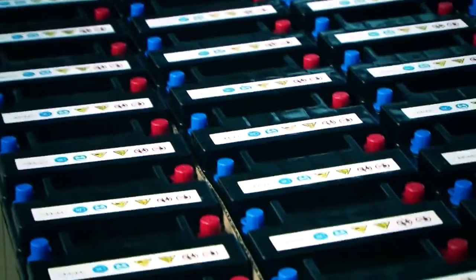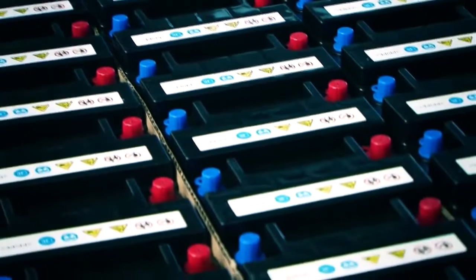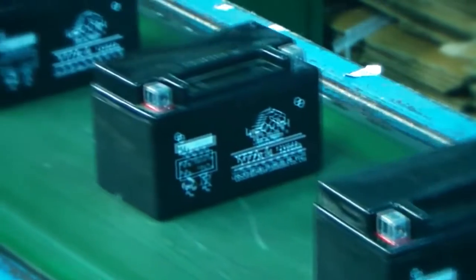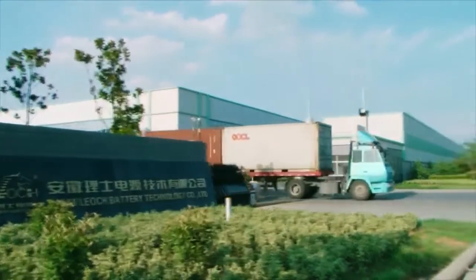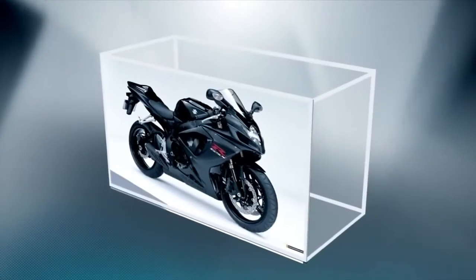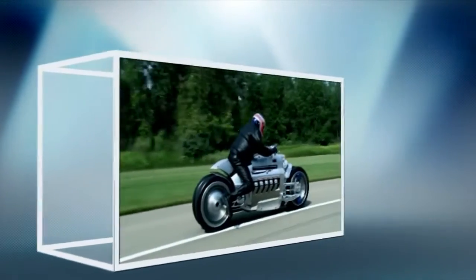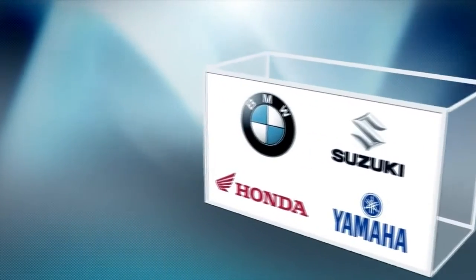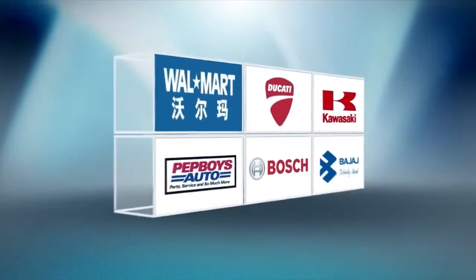The annual gross production volume exceeds 20 million pieces, and Leoch possesses the top punching machine and manufacturing technology in the world, which produces motorcycle batteries with extremely high performance. Leoch International products are sold to more than 60 countries and regions all over the world. Leoch International is the first choice of leading motorcycle manufacturers and distributors for its outstanding product performance and complete product specifications. Our product's defective rate is lower than 50 ppm.